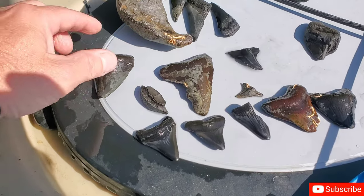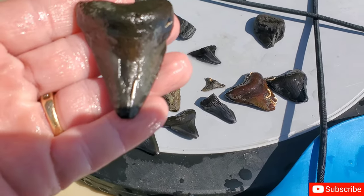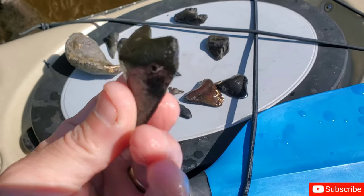Some of my finds from my second dive. I'm about to swap my battery out and put in a third one. Check out this Meg right here. Fat old root on it. Crazy thick root.